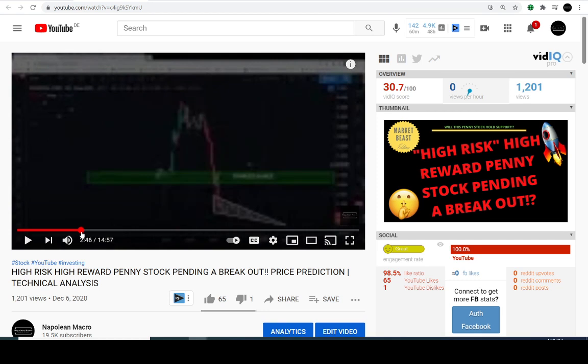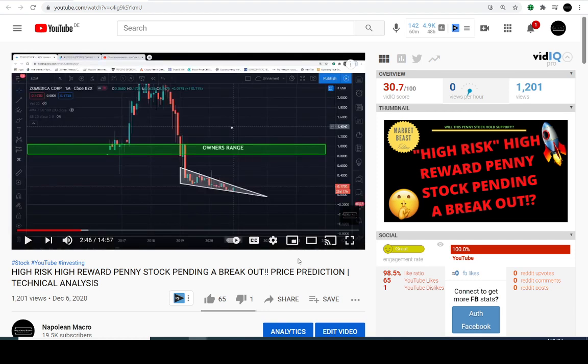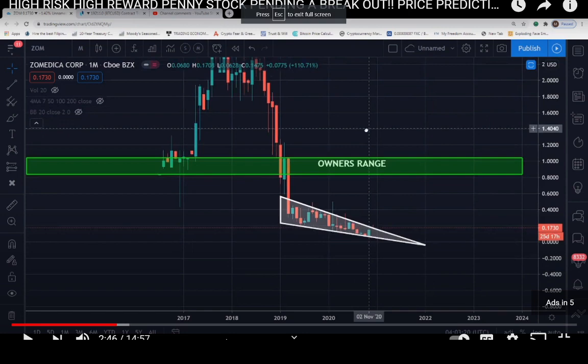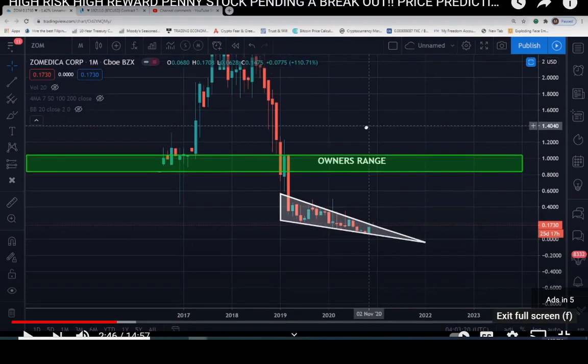As I pull up the charts, you'll notice right in the middle there, there's an owner's range, and there's actually a falling wedge. Falling wedge is what it's called. It's a very bullish pattern, if you can see that, in the owner's range. And I'm going to go ahead and pull up everything.